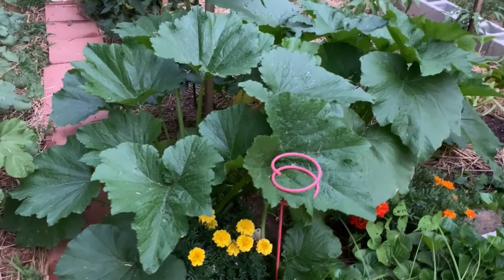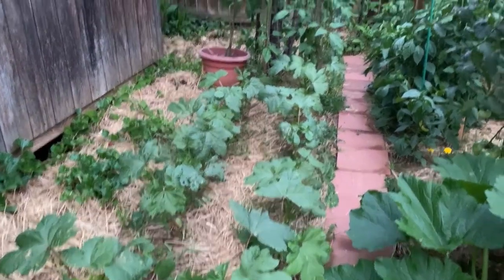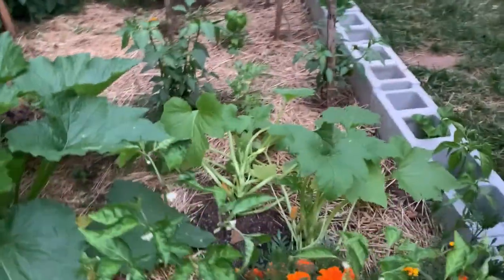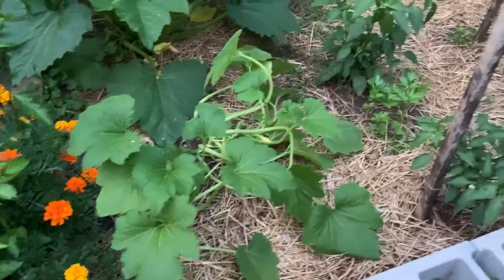Zucchini, got several coming in. There's my okra. There's the triple L tomatoes. That's Cherokee, getting up about 6 foot. Got a little yellow squash, still trying. Y'all know about the squash bugs. Got some parsley, more peppers.